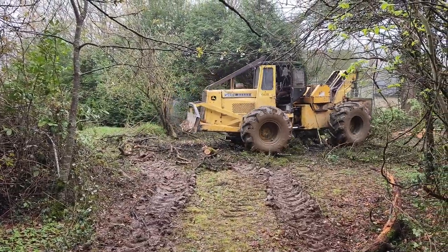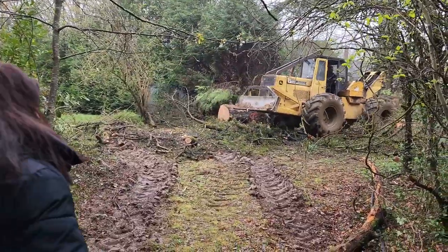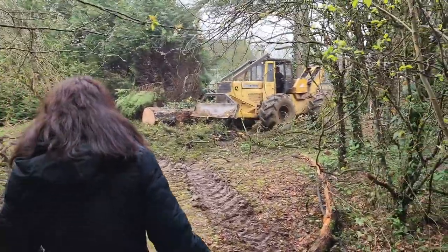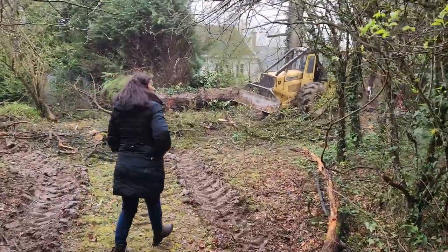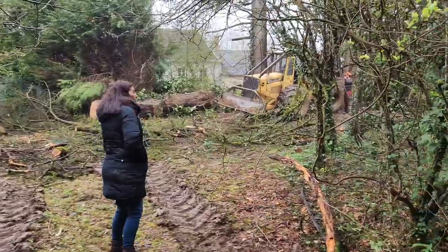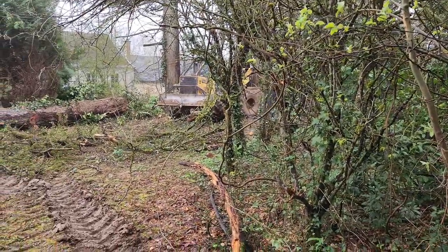Right, so what they're doing, like they did over the other side, is put a chain around the bottom of the tree. This is the worst one, apparently. This is the one that might hit the house, if any. I'm so worried. Put the camera around this one. There he is.